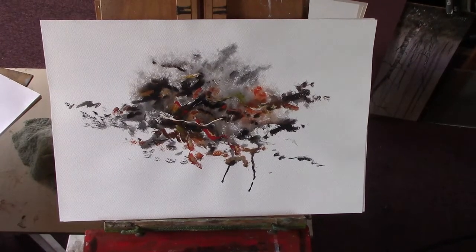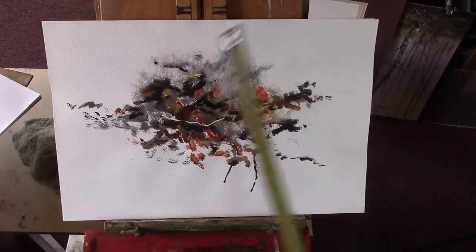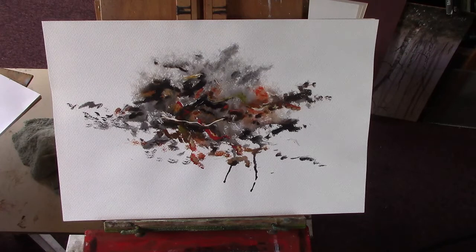The effect of just spreading acrylic on wet paper. I think I sprayed the paper. These are 22 by 15, so half imperial, twice the size I normally paint on. As you know, the last couple of days, or yesterday in particular, I went back and did a couple of abstracts. Really, it's the antithesis of what I normally do.